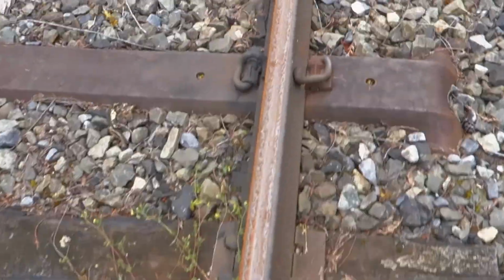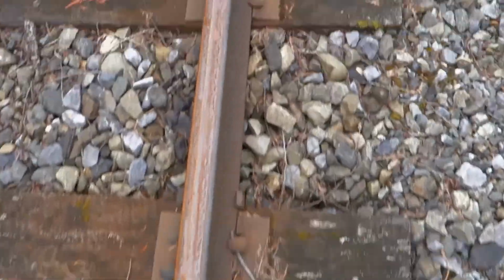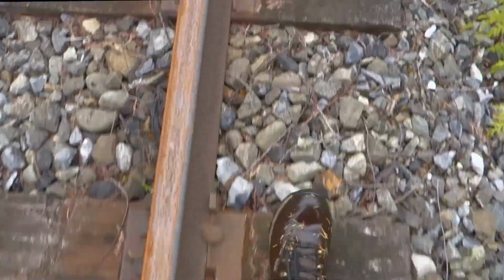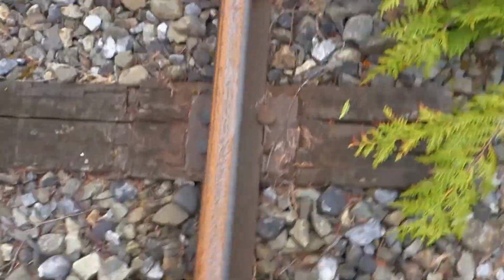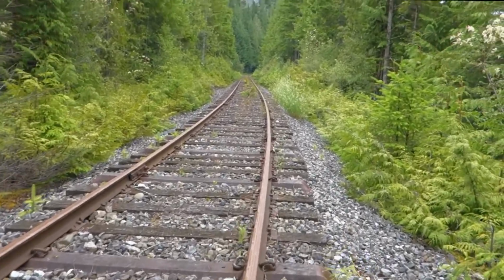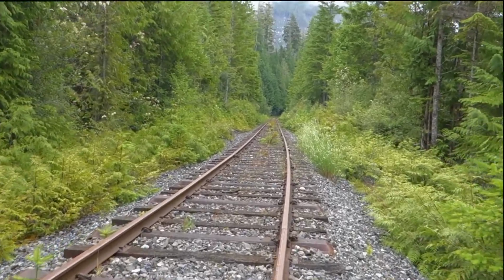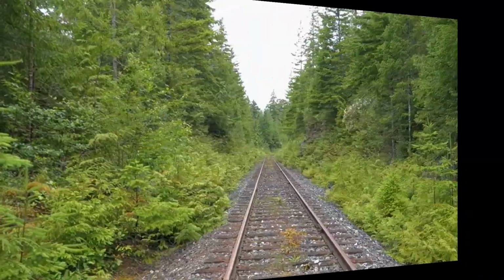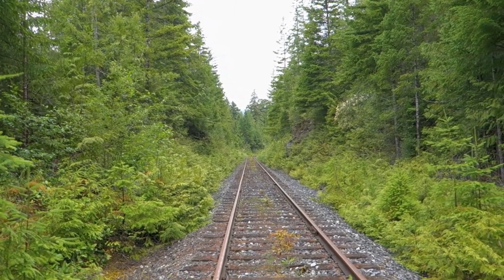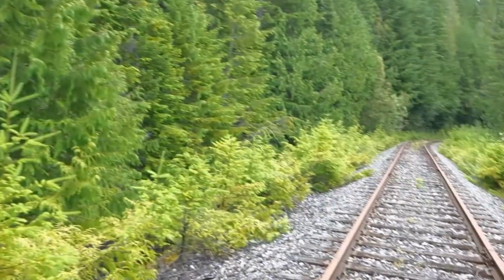Pattern over here. Steel, wood, wood, wood, wood, steel, wood, wood, steel, wood, wood, steel, wood, wood, steel. Yeah. I'm always looking for a pattern. So I look down the line in a stretch like this and I wonder about future use.